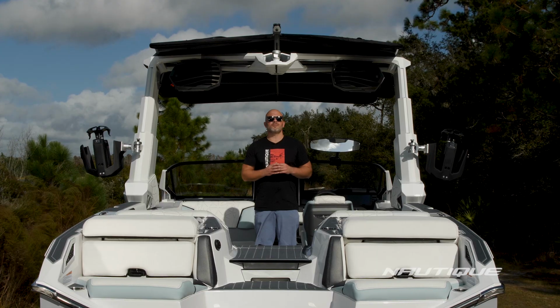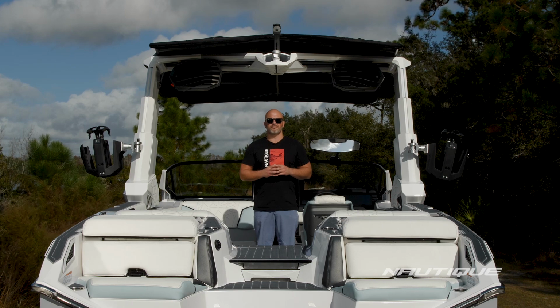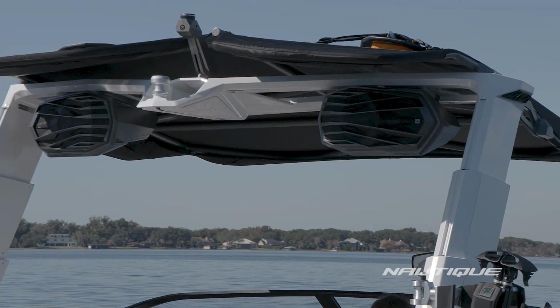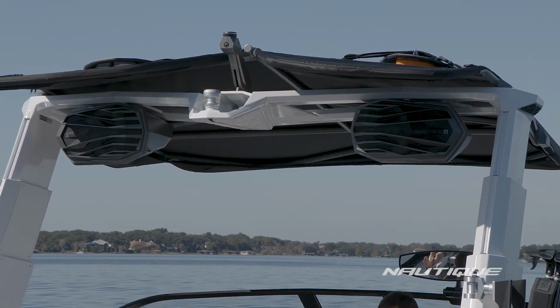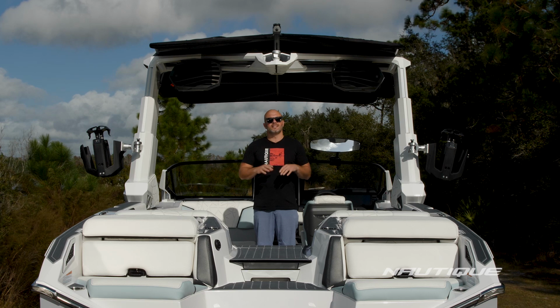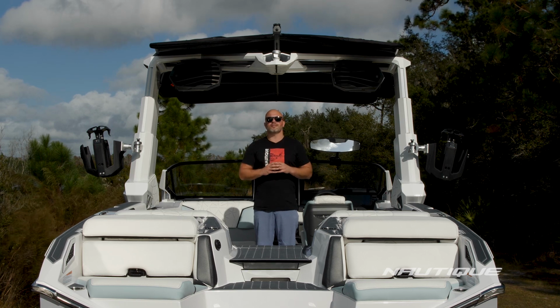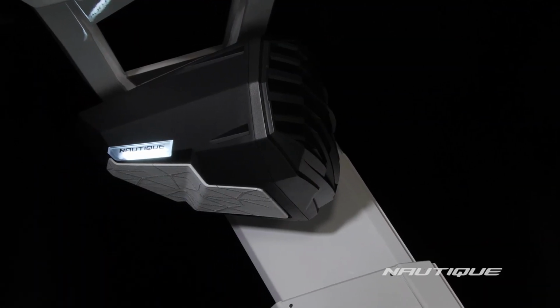We've teamed up with JL Audio to bring you the ultimate tower speakers standard here on the G25 Paragon. You can see them here above me in these ultra custom enclosures. There's two 8.8-inch JL Audio M6 full range speakers in each one. This gives you amazing full range sound that throws farther and wider than anything else on the market. And they also come standard with downlighting so you can light up your cockpit when you're out at night with your crew.